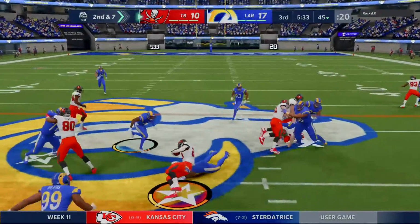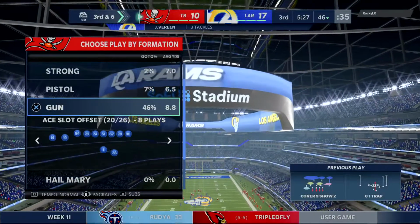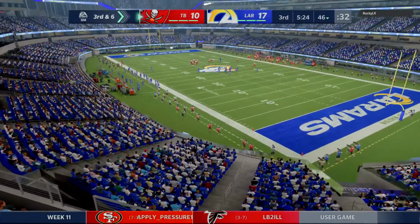On second down, here's Fournette. And no room that time, getting it to about the 46. A 1-yard gain there following the 3-yard pickup on first down. I have to think a major focus of the halftime meetings had to be figuring out how to create space for the running game to get operating.